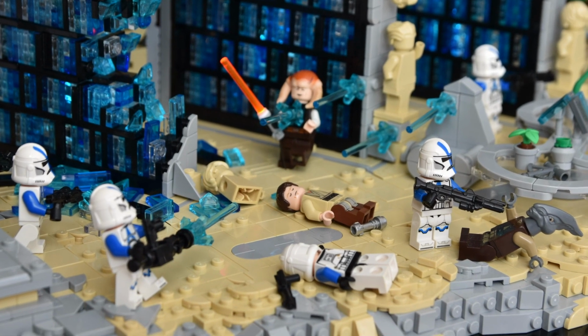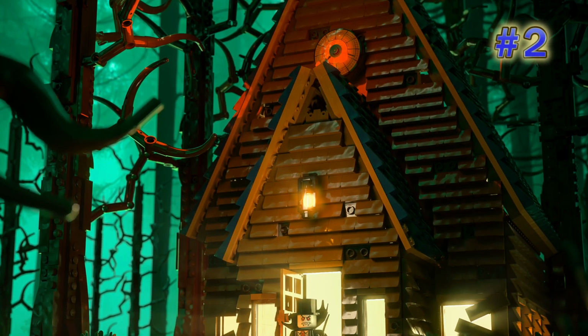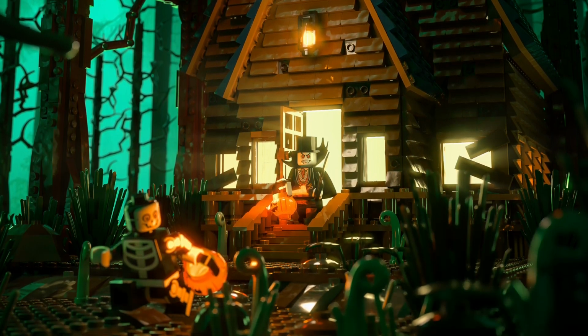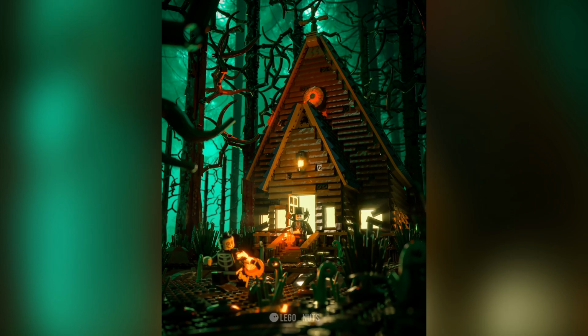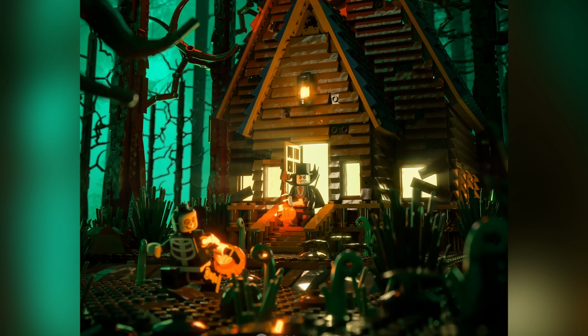Now everything LEGO Nuts makes is just nuts. It's really, really good. As far as I can tell, he's primarily doing everything in digital. This particular shot is titled, "Go Get Some Treats for Your Old Man." And of course, the Halloween themes here are extremely, extremely evident. The building techniques are sophisticated, and the use of dynamic angles and lighting is just unmatched here.